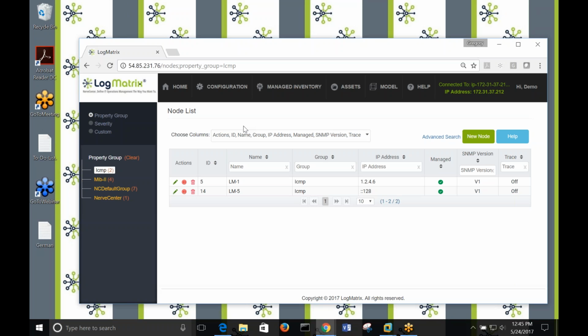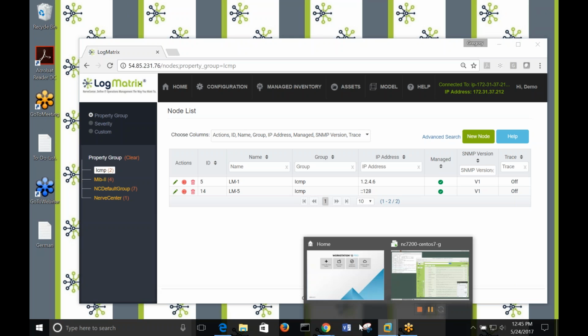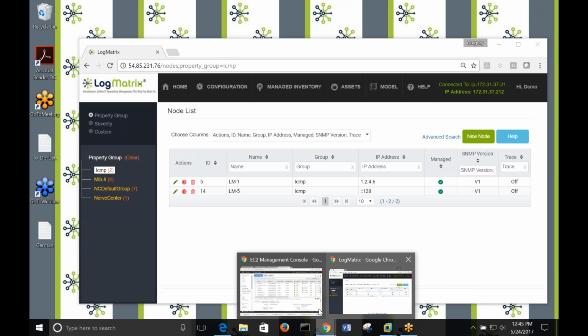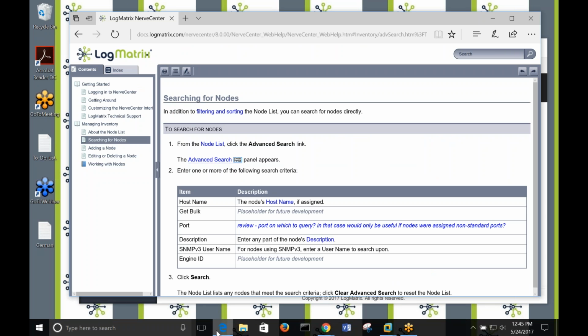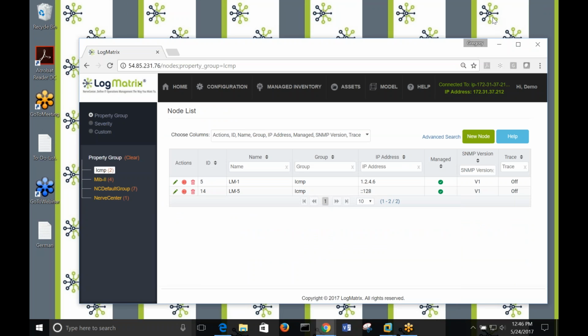So Nerve Center 7, which was last year, was the version still at 32-bit with a lot of 64-bit elements that had the older Microsoft-isms removed. The 7.1 release, which came out at the beginning of this year, is the 64-bit equivalent of 7. And now with this release 8, this is again 64-bit, but with the web interface attached to it. So it is very compatible with 7.1 in what it looks like and what it does.